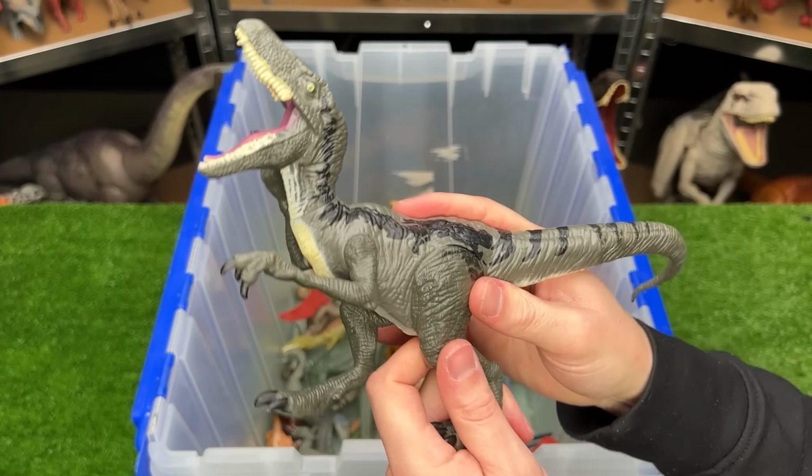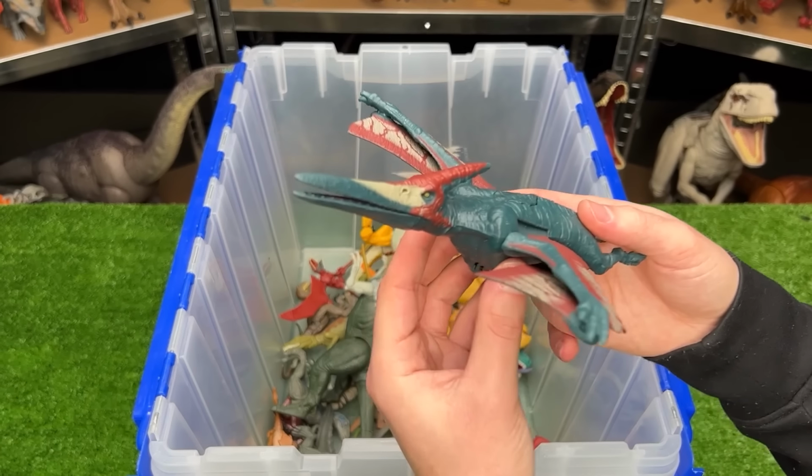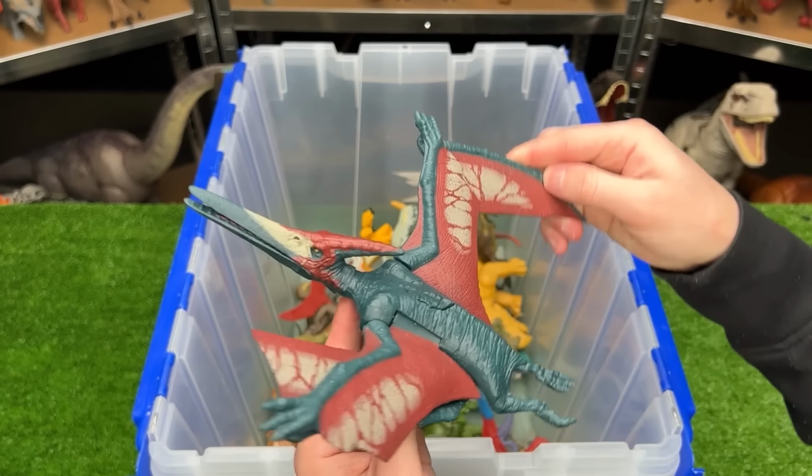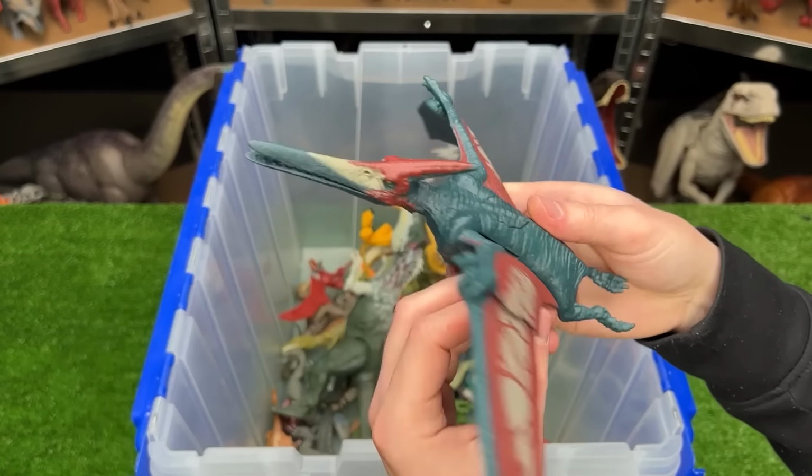So you can adjust its legs and its arms, but you can't control its mouth or its tail. And here's our first winged dinosaur of this collection. This is a gigantic Pteranodon figure in the red and blue coloring.